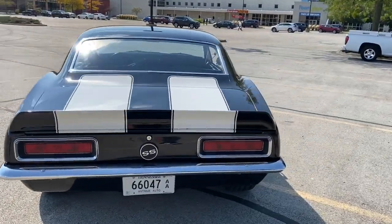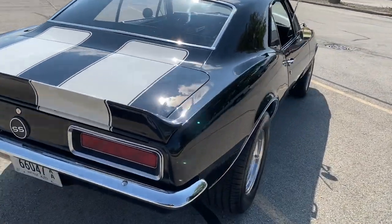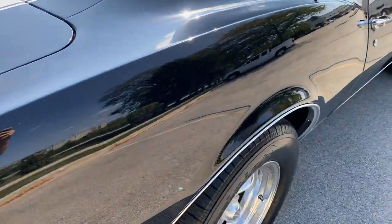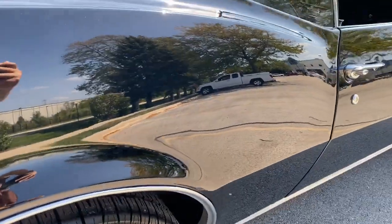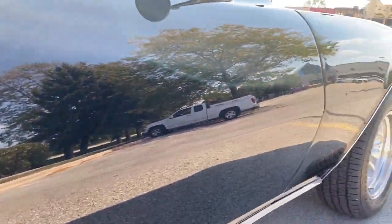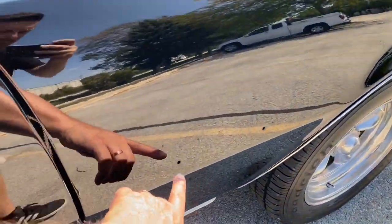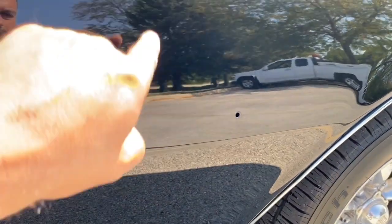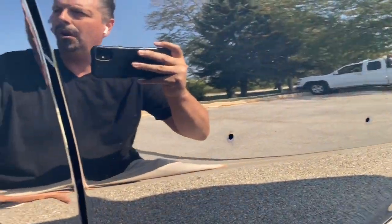So right now, I'm going to move a little bit closer to show you guys the beautiful reflection in the paint. You can actually shave in the paint if you wanted to. That's how nice it is. Okay. So the emblem here is on order, the Camaro emblem. The other side has it. I will pop that on the car.